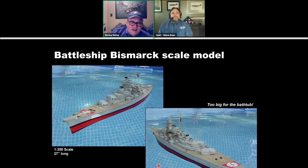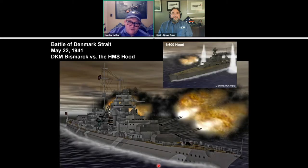And this is the 3D model, duking it out with the Hood. Of course, they fired at each other from miles away, and the Hood unfortunately took a shot that caused it to explode, and 1,300 British sailors were killed in almost an instant, with only three survivors. So that created the call from Winston Churchill: everybody, sink the Bismarck. And then this is another image of that.